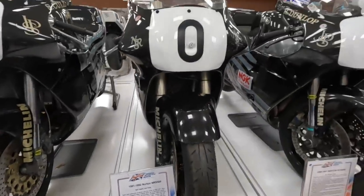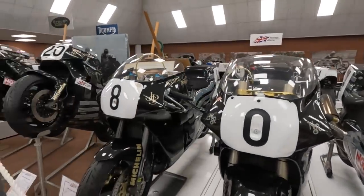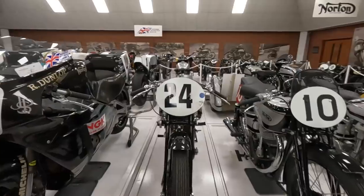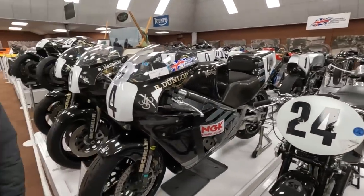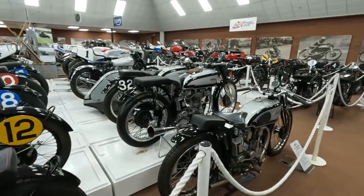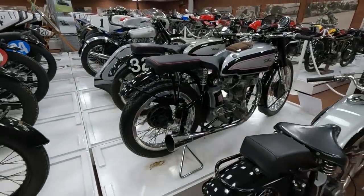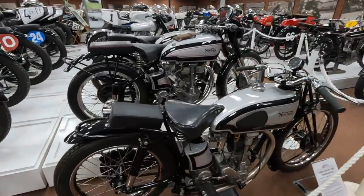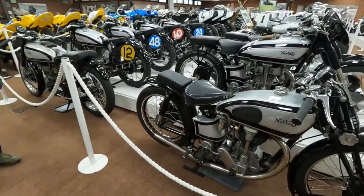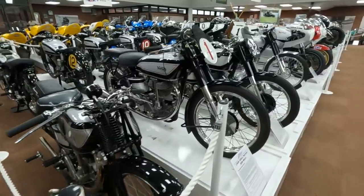Quite a lot of history here. I think you could probably just come and look at some of the racing history, couldn't you? Look at that. Exhaust on the back of that. And a canless rear suspension. A lot of the original bikes didn't have any suspension on the back.